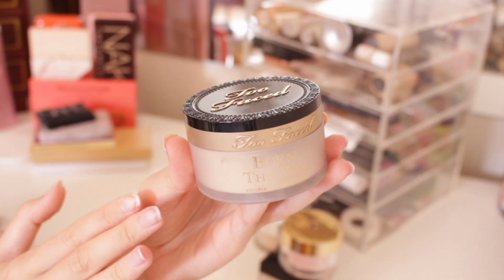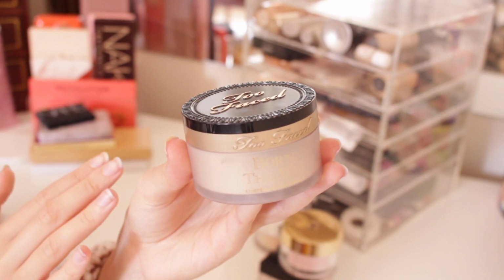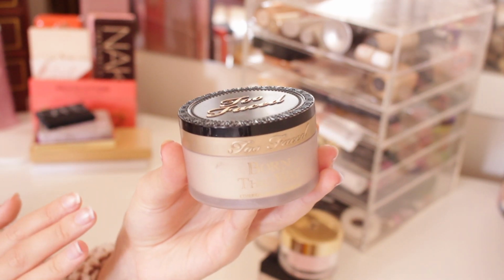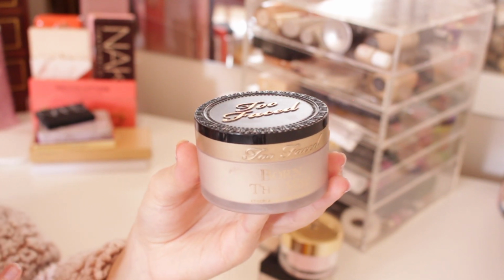This Too Faced loose powder is probably the first loose powder I ever bought, and still to this day I've been absolutely loving it. I've been so into my loose powders this year, so I feel like I'm going to say that I'm in love with all of these loose powders, but it's the absolute truth.